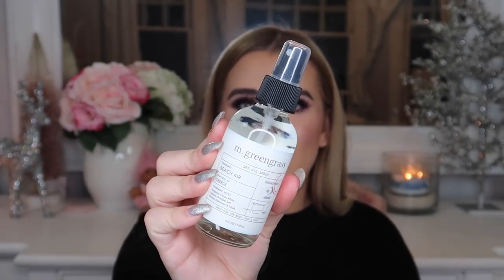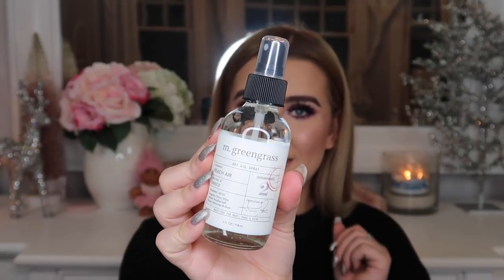Next, we have a product from M Greengrass. This is the Dry Oil Spray Beach Air. So let me find this product first. This is beautiful. It's so luxe and fancy looking. This retails for $36. It says, this fast-absorbing multi-purpose dry oil spray is formulated with a blend of high quality oils that quickly penetrate, delivering superior moisture, leaving skin soft and luminous without feeling greasy. That sounds good. Layer with M Greengrass hands and body for extra moisture. So I guess they also have a hand and body moisturizer that you can layer with this product to be even more moisturized than ever. Let's go ahead and sniff it.